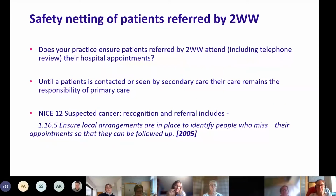So until a patient is contacted or seen by secondary care, their care remains the responsibility of general practice. So I think it's just being really clear that, particularly, a failed contact with secondary care isn't always an informed decision. There may be other reasons that the patient has not engaged with a referral, and it's our role in general practice to make sure people are being supported appropriately to take up an offer of an appointment if that's been recommended.